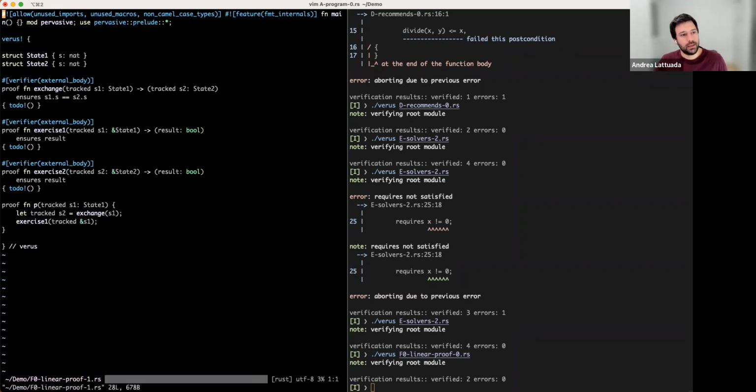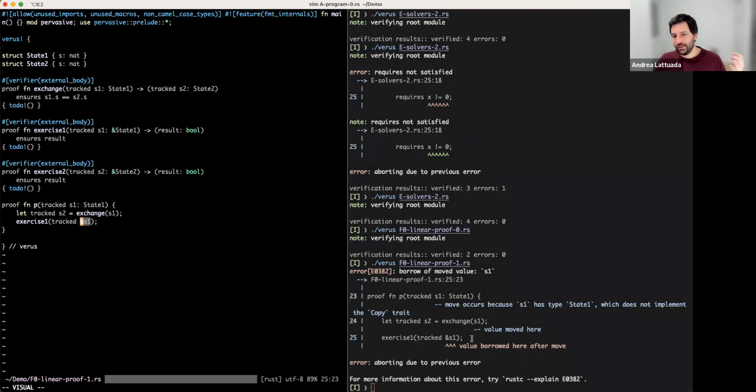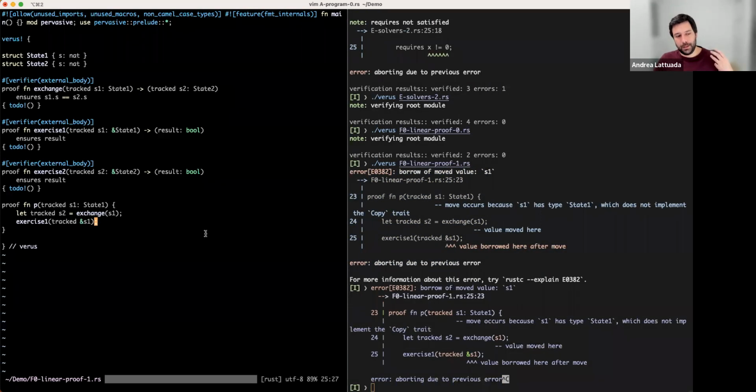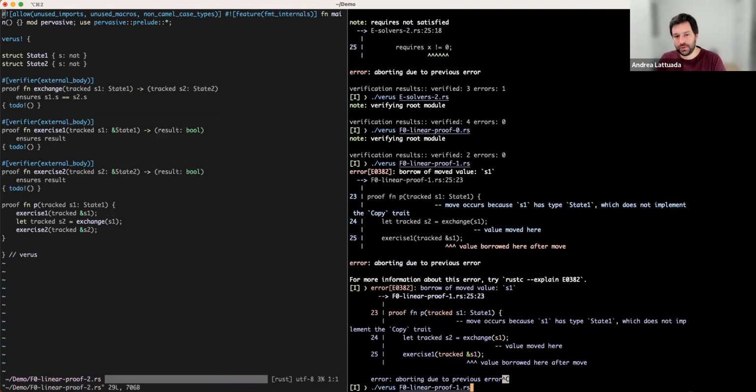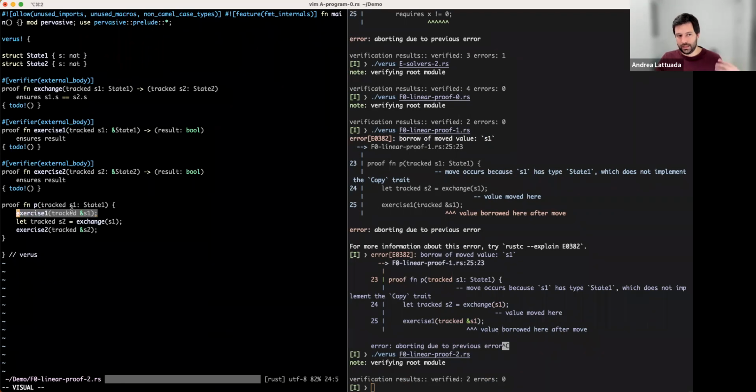And now if we try to exchange an S1 for an S2 by giving up the S1, and then we try to reference S1, then you wouldn't be surprised to know, if you knew any Rust, that is something that the borrow checker is not happy with. On this, we can build, and I can't go into too much detail here in this talk, separation logic style reasoning and proofs. And I'm going to give you one example of this in a second. So this is instead a valid use. We are going to exercise the first token by giving it an immutable reference to exercise 1, then we exchange it, and then we exercise the second token.